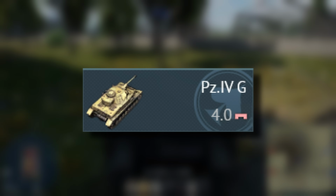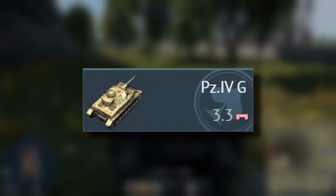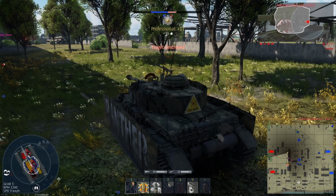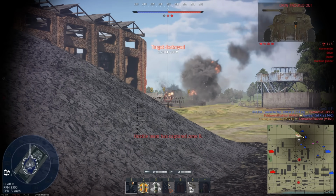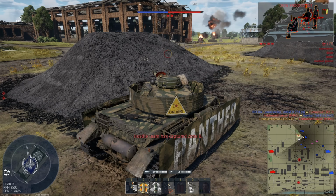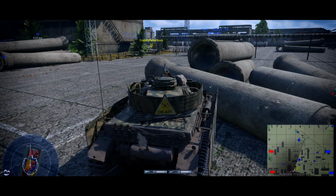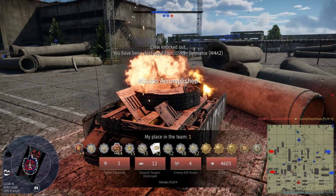Remember when the Panzer IVs were moved down in battle rating? What's up with that? No, really, why did that happen? Isn't this thing really good? It kills everything. And yeah, no, that's it. That's all this thing has going for it. The Panzer IV, it kills stuff and then it dies.